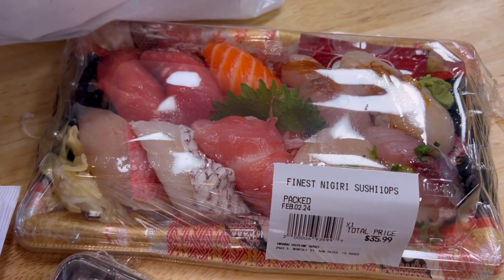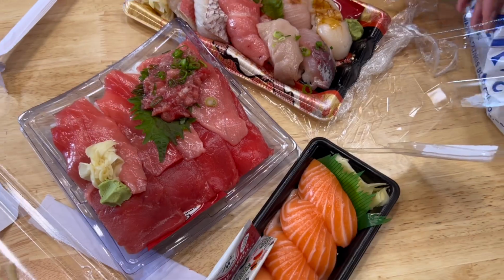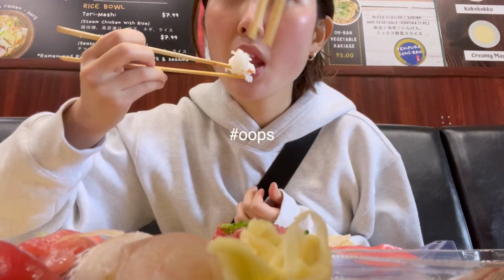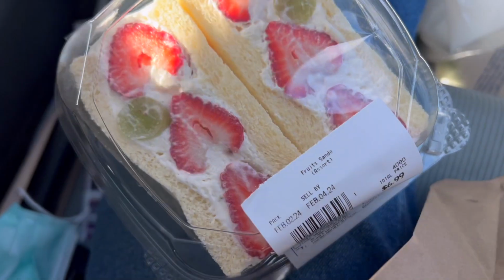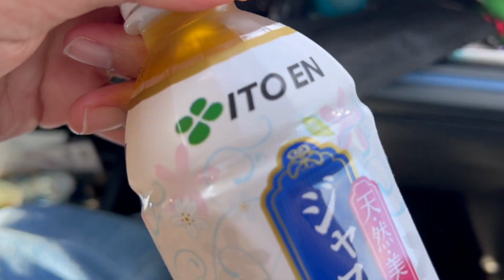And this one, and also one box. You're the perfect tripod. We got a Sando fruit sandwich. I've always wanted to try this, never gotten it before, and then two mochi donuts and green tea, fresh. This one's strawberry and fruity pebble. It's two flavors.